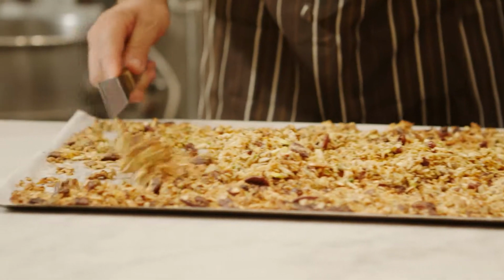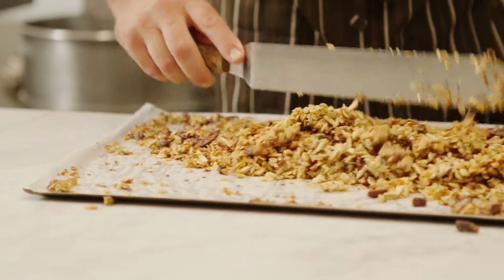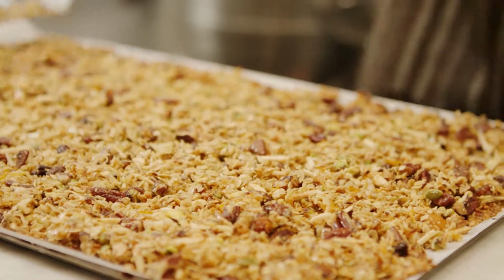You see all that lovely caramelisation from the brown sugar and the golden syrup, the honey. And if only you could smell it, it smells fantastic. The orange, the vanilla, it's delicious. Okay, there we go. Back in the oven.